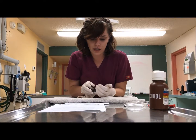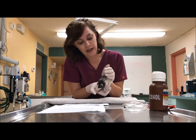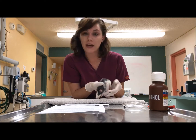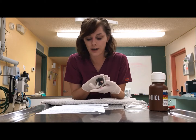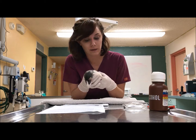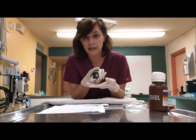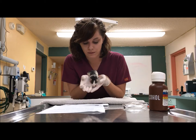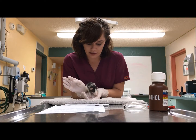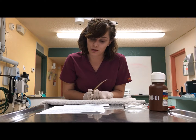I'm going to talk to you a little bit now about basic rat husbandry. As far as housing goes, they need a solid bottom cage with wire sides and a wire roof. They need access to clean, fresh water all the time, and they can be maintained on a seed-based diet. They can have fruits and veggies every now and then as a treat, but you want to keep those in moderation because they're not super nutritional for them.